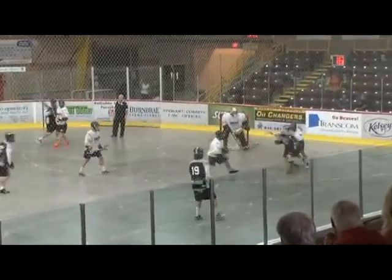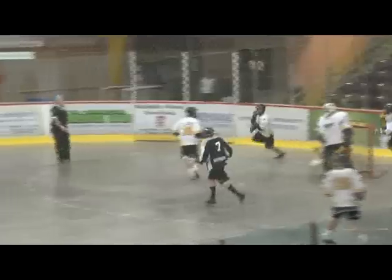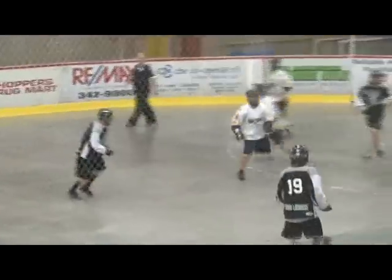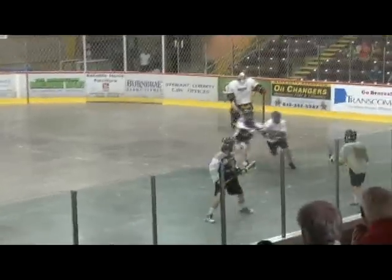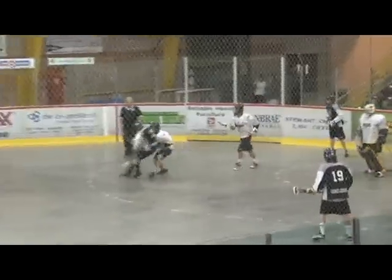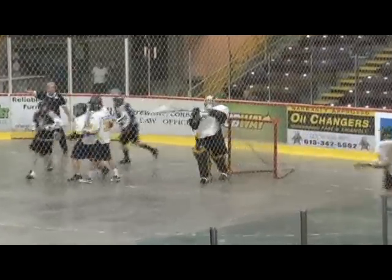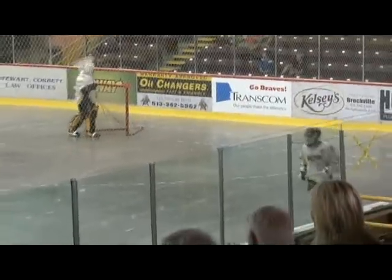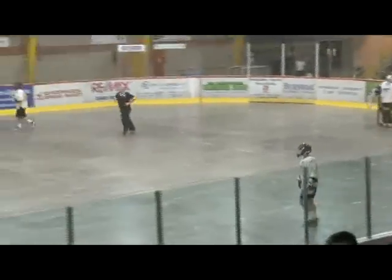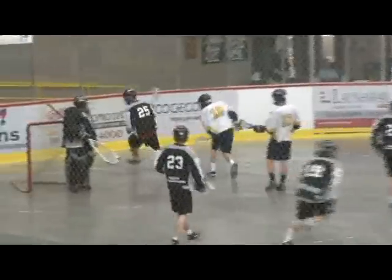Now off to Mark Couture. Over. And Brockville picks up the loose ball. Brockville is having a hard time. Oh, nice pickup. Kingston takes the shot. That was number 9, Zach Masterson, who stole that. Inside of the goaltender's crease, and the goaltender quickly passes it off. That is the captain, Doug Utting. Doug fighting hard and loses possession.